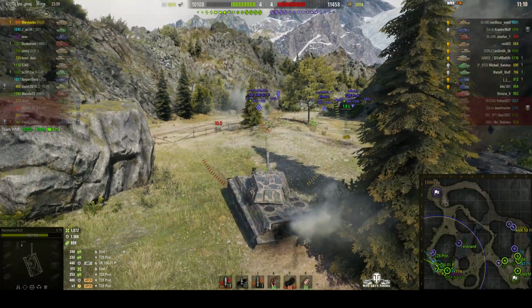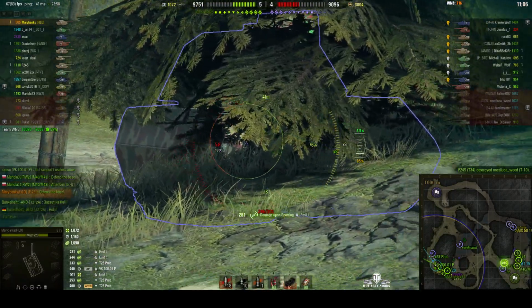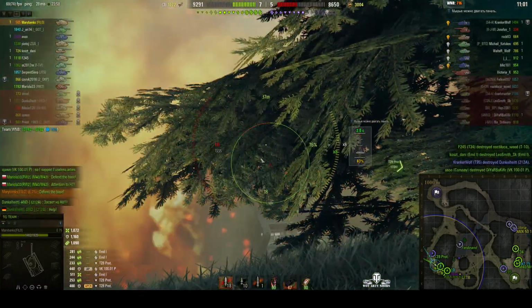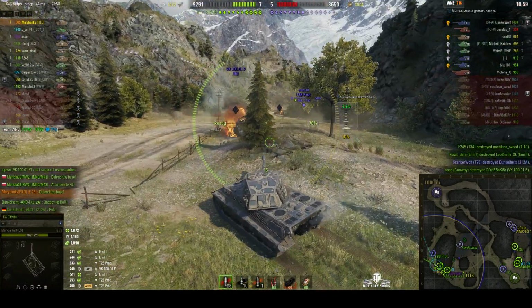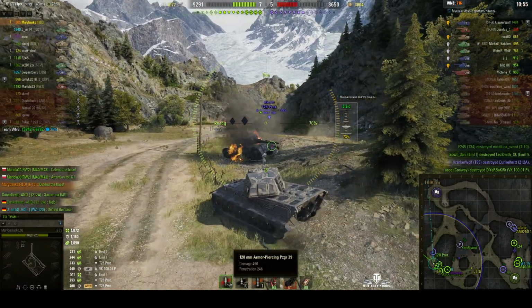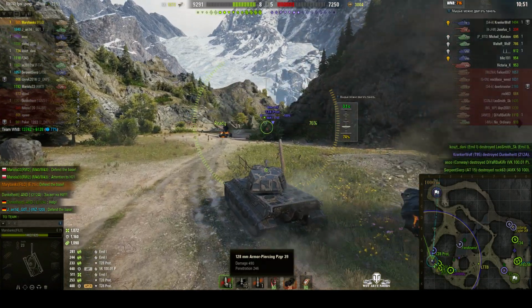You see, she's not using premium. She's going to need premium to get through that cupola. It's just not enough. I think she is actually... Oh, there he goes down. He's gone. He was actually killed by the Conway. She's using the 128mm here, so she's only got penetration of 246.